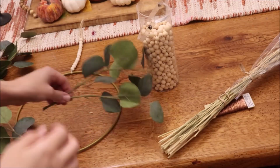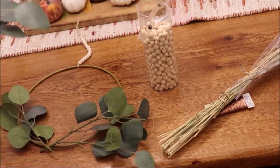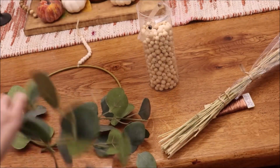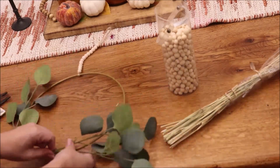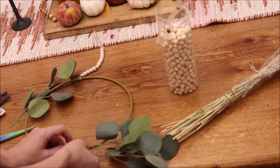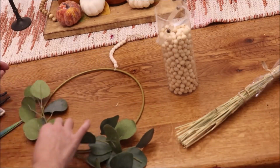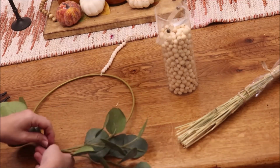I always have eucalyptus on hand, so I went ahead and grabbed some of that. My two favorite places to purchase eucalyptus are Hobby Lobby and Michael's. They both have a really great selection for really good prices. So what I did was I lined it up, and then I just used some floral wire to wrap it and hold it in place. I didn't want to put anything too permanent, that way for the seasons I can change it again and it won't be too difficult to take everything off.